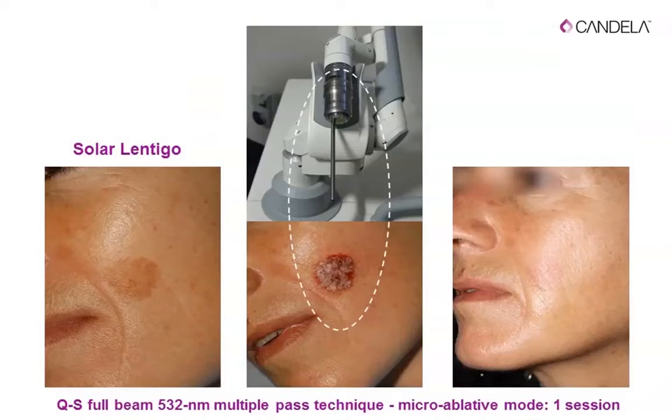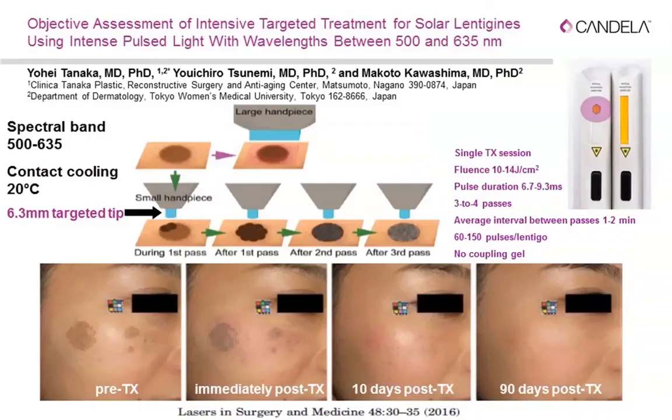This is the typical end result of a solar lentigo treated with the Q-switched nanosecond or picosecond laser. This is the final result, but you can see quite a heavy discoloration immediately after, and this inflammatory complication usually lasts for 4, 5, 7 days, and patients are not that happy. They need to be informed. You can use IPL in a different way. This is just using a small handpiece, a small filter. You can stack the pulses one on top of the other, and without having the reaction we showed you before, you can very gently eliminate the solar lentigines.